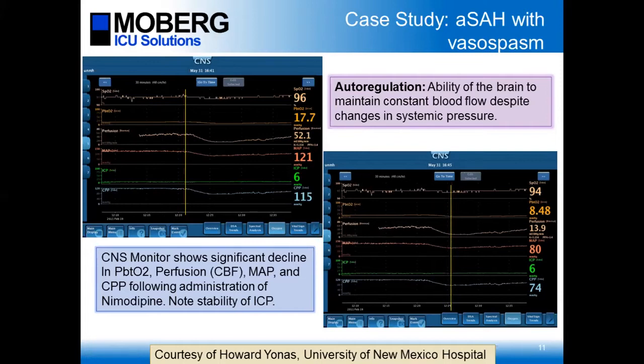So I was able to take a screenshot of what I was actually seeing. And then when the physician came to the bedside later, they actually were still rounding in the unit at the time. When they got to her room, I said, you know, guys, come in and take a look at this and see what's happening. And we decided that we needed to change the dosing of her nimodipine so that this didn't happen again.